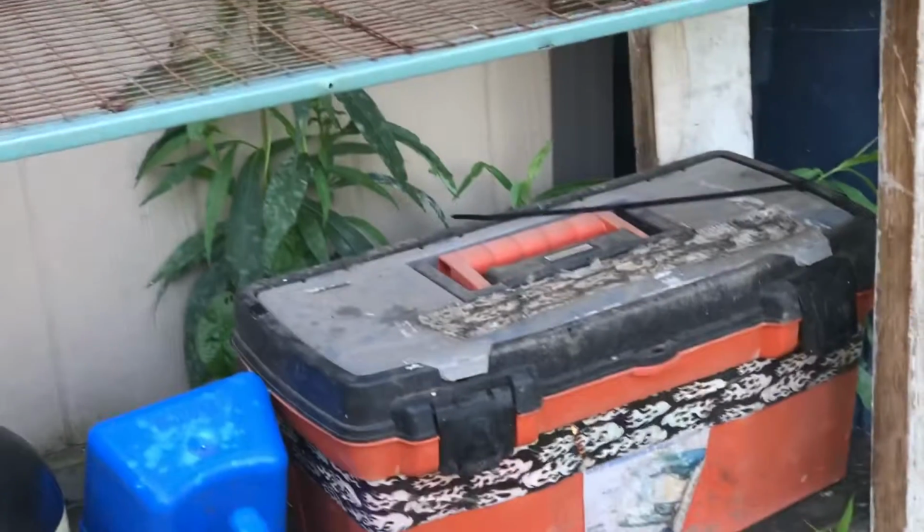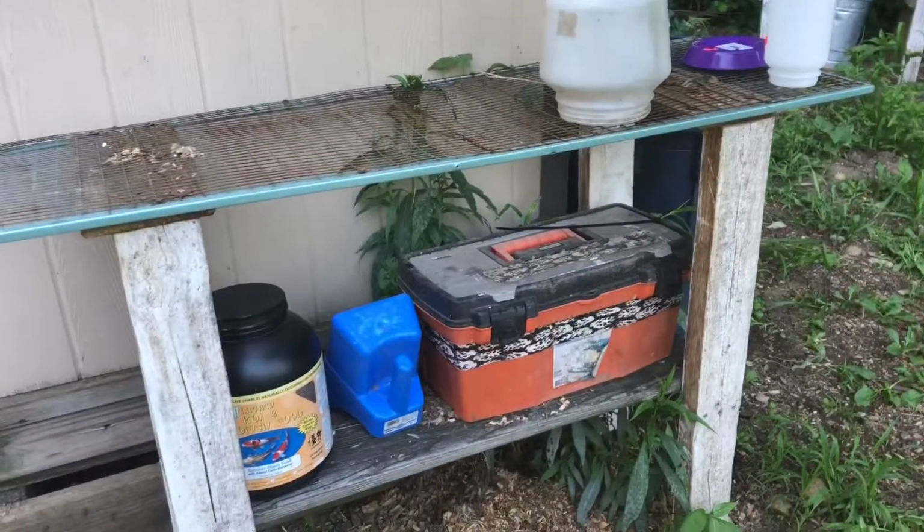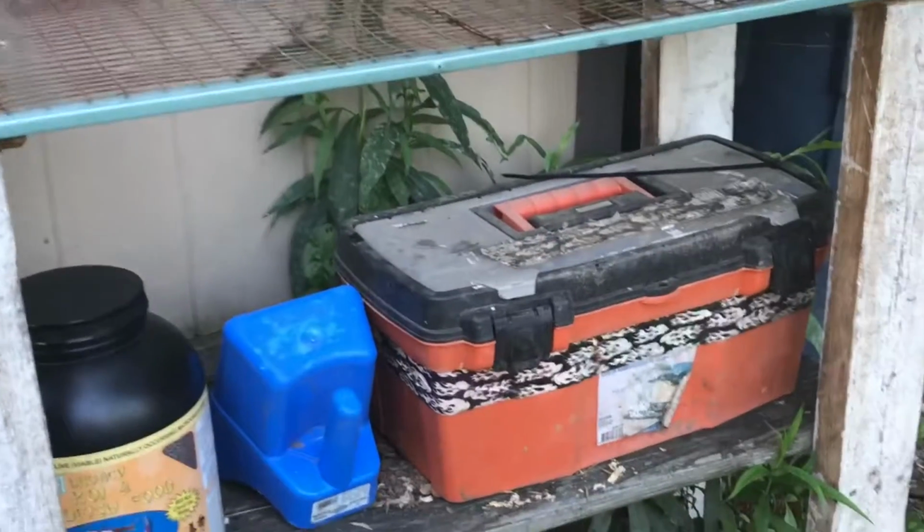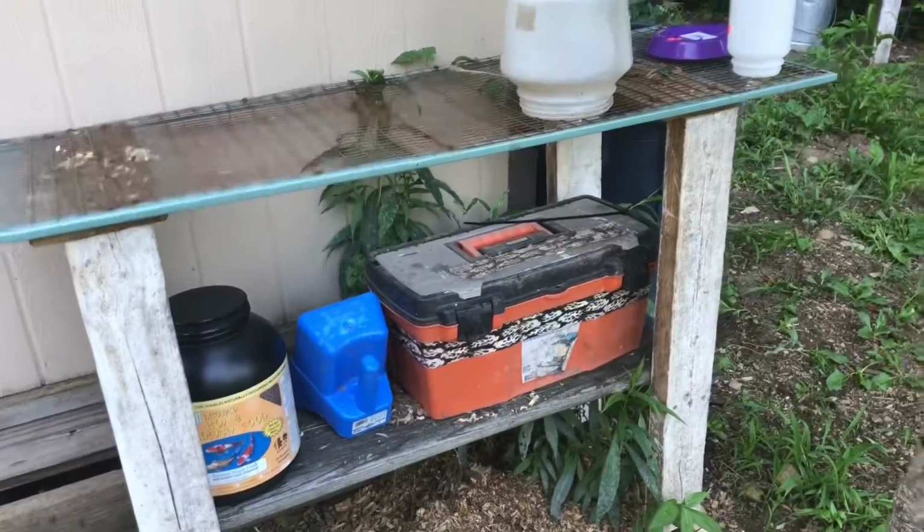I'm gonna wait for the motorcycle. Does anybody want to guess what I put in this toolbox? My tools. Genius, right? I put tools in there. Can't believe it.